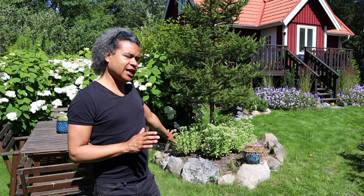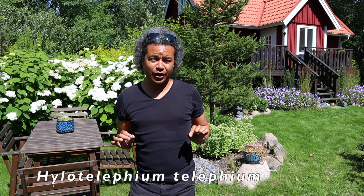We are out in the garden here at Crystal Cottage, the area called the Botanical Garden, and behind me I have a plant bed just here where I planted Hylotelephium, a kind of succulent plant, otherwise known as the ice plant or the love plant and things like that. I'm not really sure of the common names.